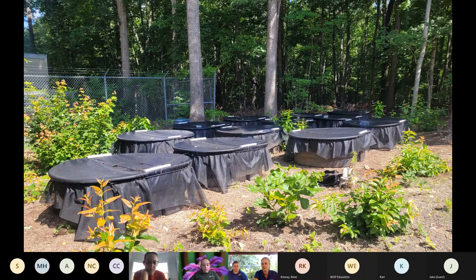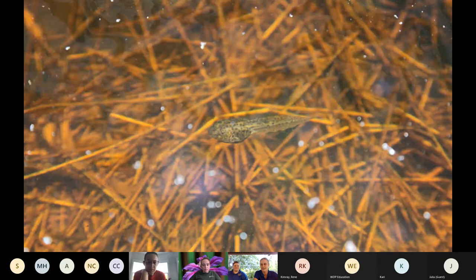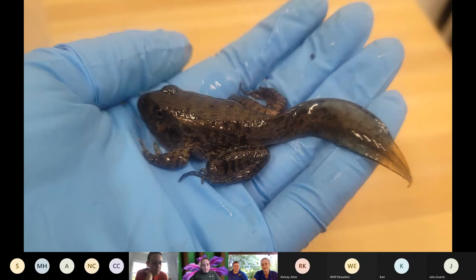And so if you look inside, this is what you would see. This is a gopher frog swimming in the water and you can see the grass that's on the bottom there. And after a couple months, the tadpoles start sprouting legs and they will start reabsorbing their tail. So this one has probably another week to go before he loses his tail.